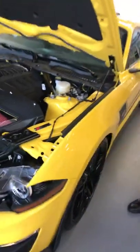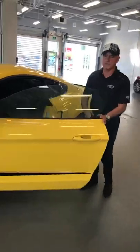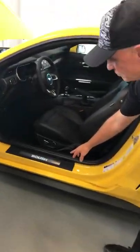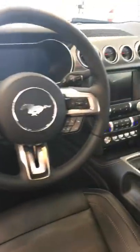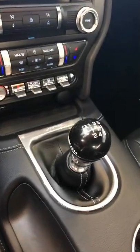There's some great interior features you should also notice. The Roush sill plate, the Roush mats, the Roush aluminum pedals are fantastic. I really like them. Badging on the dash, the gear shift knob, very, very cool.